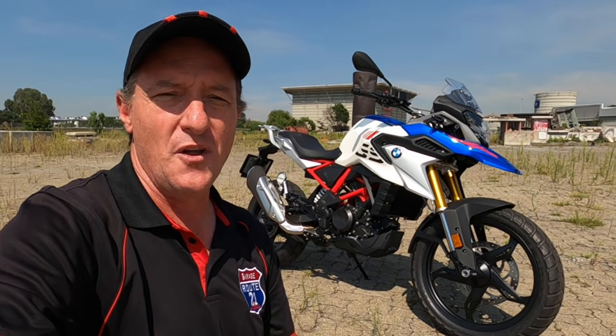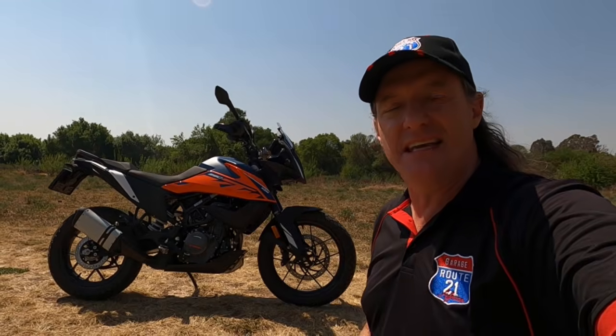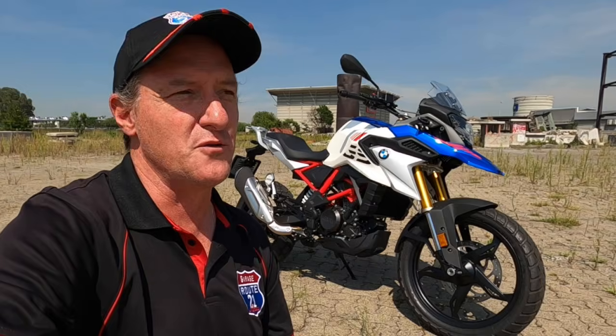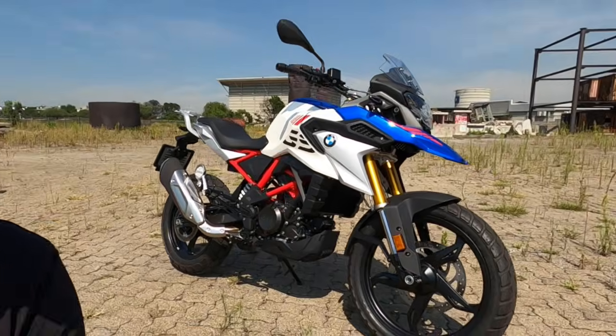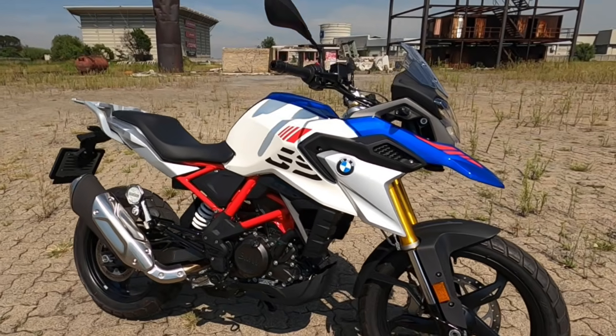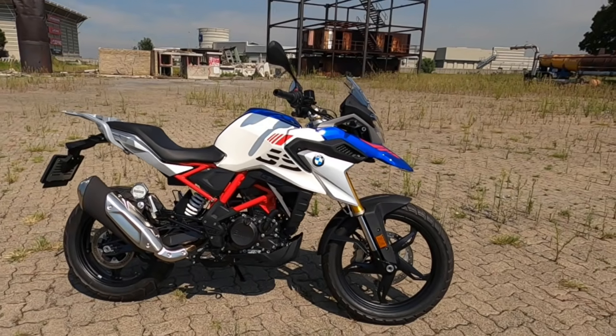On the adventure side of things, I've reviewed the KTM 390 Adventure when it comes to small bore bikes. I've had a look and reviewed the Kawasaki X300, the Versys. Now here behind me today, I have another adventure bike. A tiny little thing, the G310 GS, an Indian manufactured motorcycle.